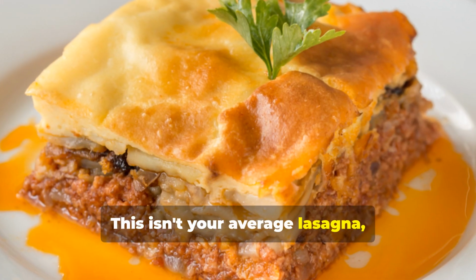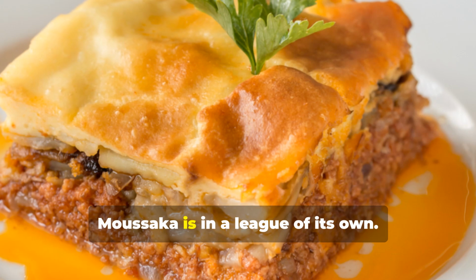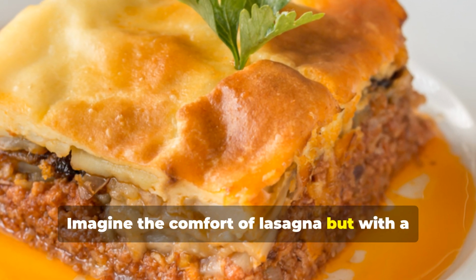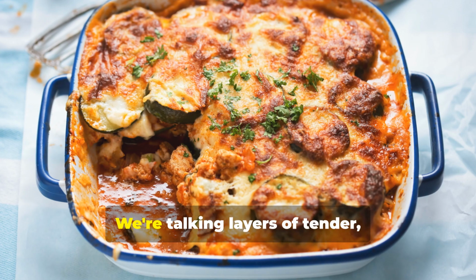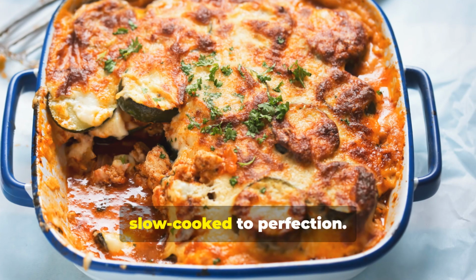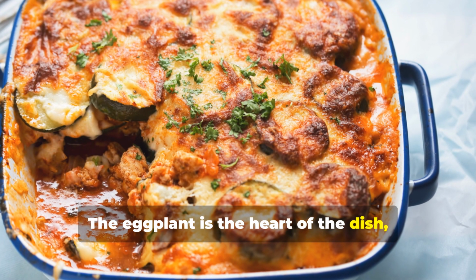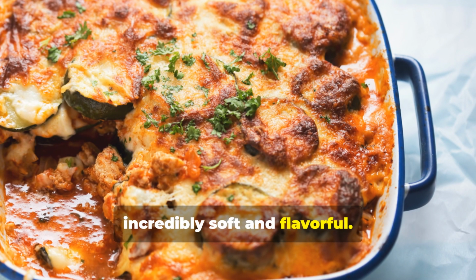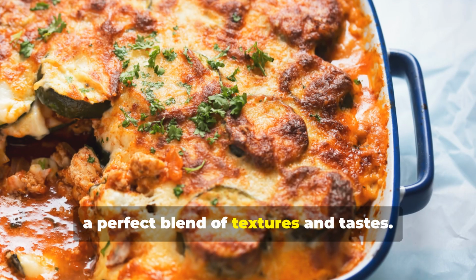This isn't your average lasagna, folks. While it might look similar at first glance, Moussaka is in a league of its own. Imagine the comfort of lasagna, but with a Mediterranean twist that elevates it to new heights. We're talking layers of tender, melt-in-your-mouth eggplant, slow-cooked to perfection. The eggplant is the heart of the dish, absorbing all the flavors and becoming incredibly soft and flavorful. Each bite is a revelation, a perfect blend of textures and tastes.